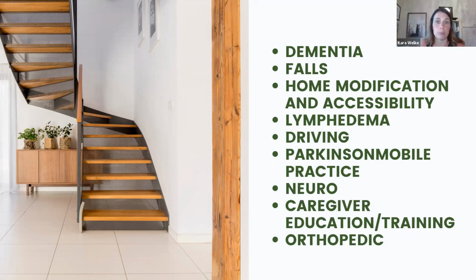Because think of those older adults that have surgeries and come home and they can't get into an outpatient clinic or anything. So the pre and post-op clients are all great examples of different areas that you could niche down in.